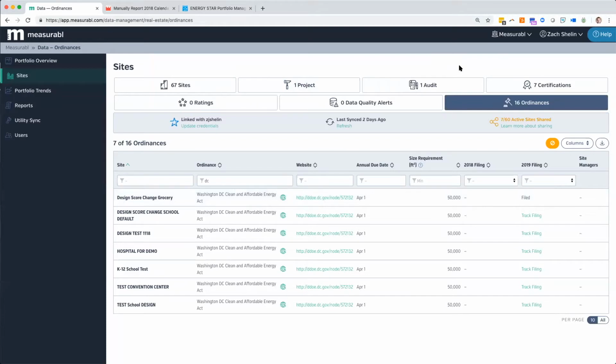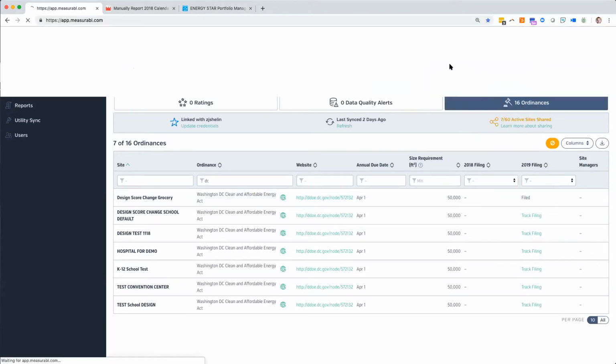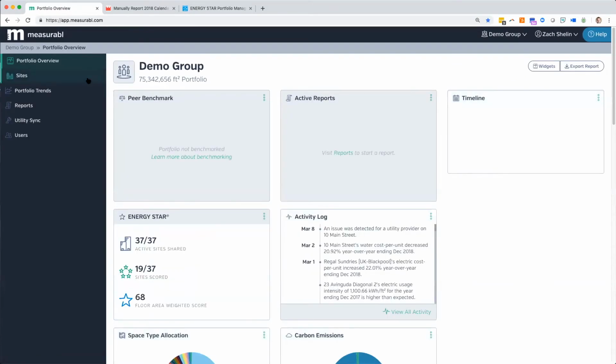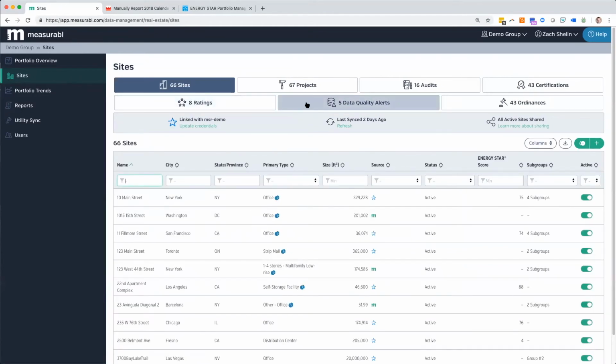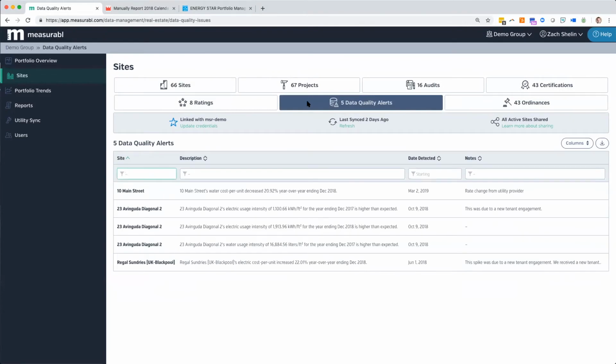Measurable goes a little bit deeper than that. So we don't just look at data completeness, you toggle groups here. We actually look at specific issues with the data itself. So even if your data is complete, we might still find on this little banner on the Sites tab a couple of data quality alerts that are worth looking at.